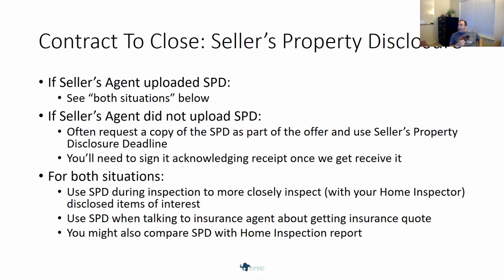So once we're under contract, you're going to take that seller's property disclosure with you when you meet the home inspector, because you're going to get a home inspection done, right? So you're going to go meet the home inspector, and you're going to bring your seller's property disclosure. You're also going to bring what's called a CLUE report from your insurance agent, which shows you all the insurance claims that were made on the property. Another way to check any issues that happened with the property.